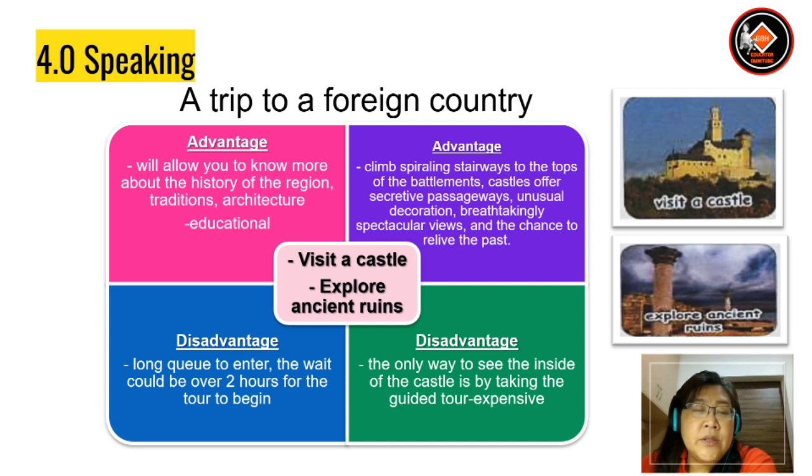The disadvantages, you can say that there is a long queue for you to enter. The wait could be over 2 hours for the tour to begin. And then you can say also the only way to see the inside of the castle is by taking the guided tour, and it could be expensive.